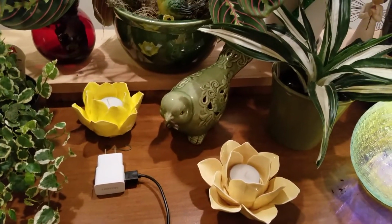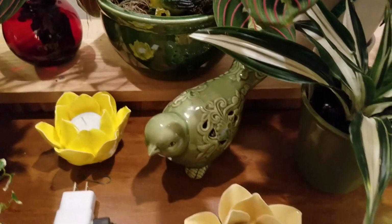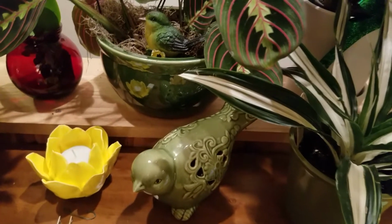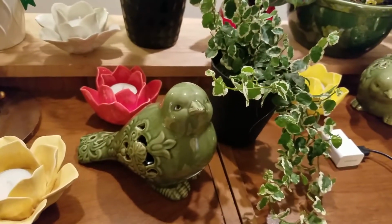My little candle holders I bought on sale at the Bon-Ton, which is now out of business. I think I bought the little bird at Tuesday Morning. And here's its mate right over here. I love them. I have them outside a lot.